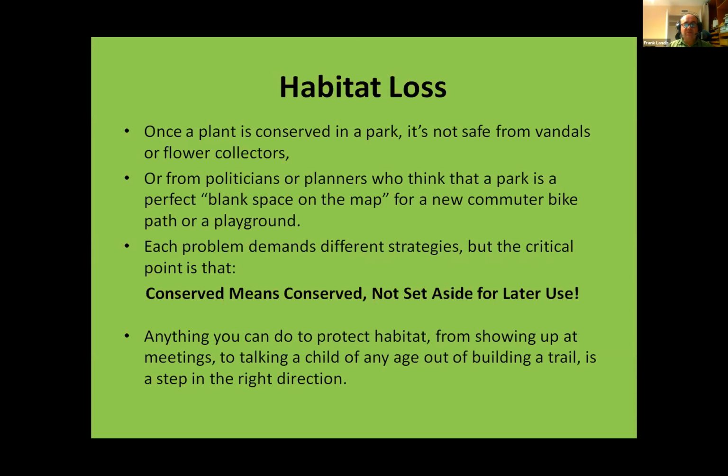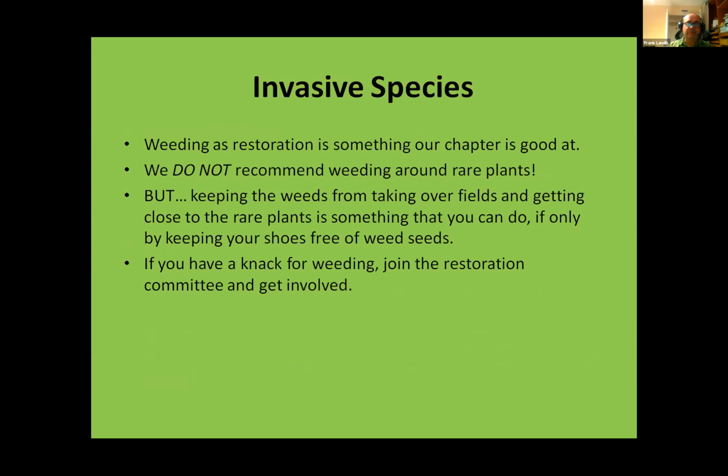So anything you could do to protect habitat, from showing up at meetings if you're that kind of person, or talking to a misbehaving child, shall we say, of any age, out of building an illegal trail, that's a step in the right direction. Conserved has to mean conserved. It's not just a place that was set aside so some idiot could build a trail there.